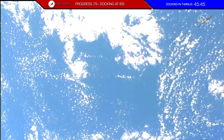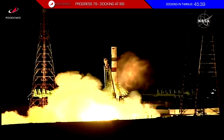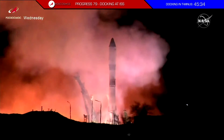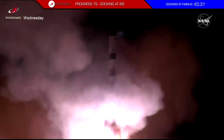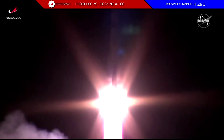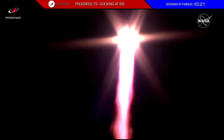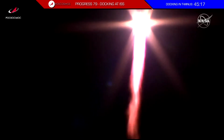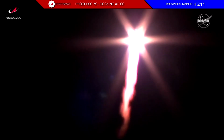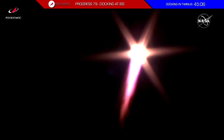The journey of the Progress 79 cargo ship to the International Space Station began 2 days ago on Wednesday night U.S. time, early Thursday morning in the Baikonur Cosmodrome in Kazakhstan, as the Soyuz 2.1A booster lifted off from launch site 31, pad 6, on its way to the International Space Station, an on-time launch that sent the Soyuz and the Progress vehicle atop the third stage, enshrouded in the third stage of the Soyuz booster, to the northeast, away from the Baikonur Cosmodrome and the start of its two-day journey.